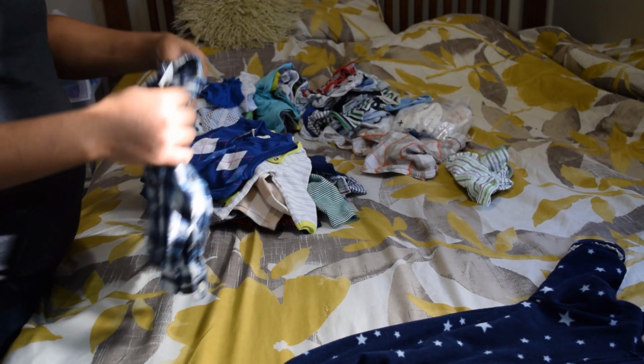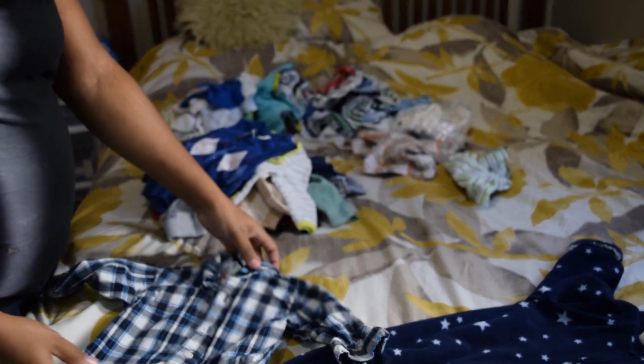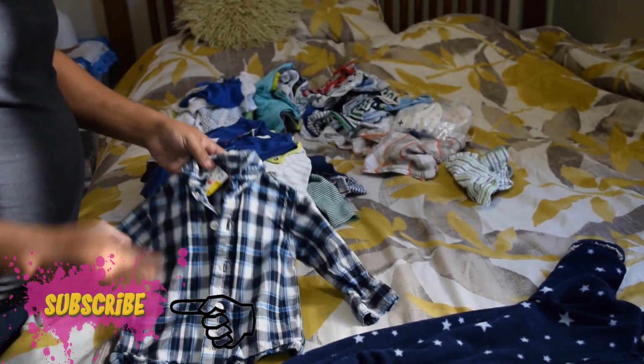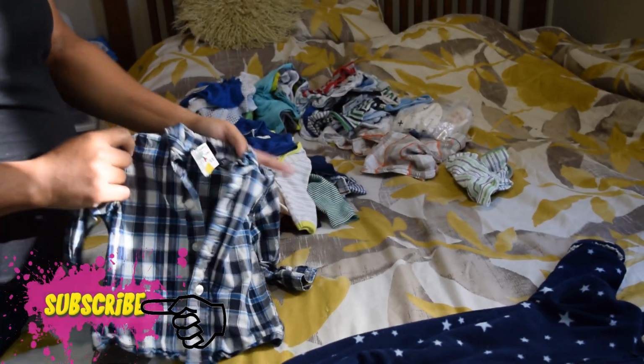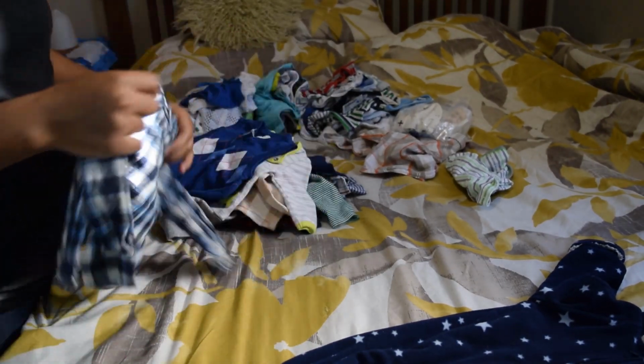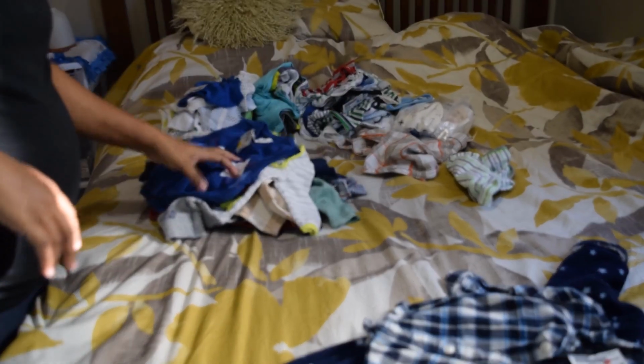So I got this shirt because we're always going to church and stuff like that. So I just got something simple. It was $4 and we got it for $1. They need washing and ironing and all of those things.